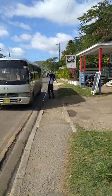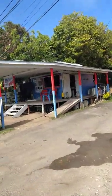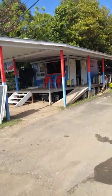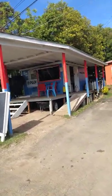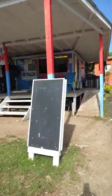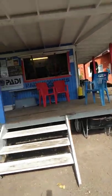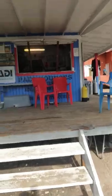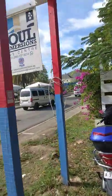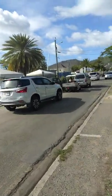Okay. So this is a passenger bus. This is not a shop. What is this? A dive center. A dive center? What if I want to dive? We go and dive. Paddy's World. So this is a dive center in English Harbour Town.